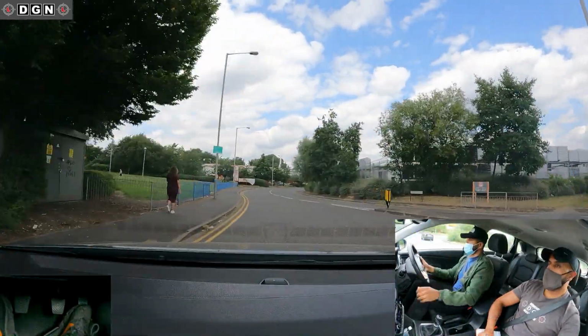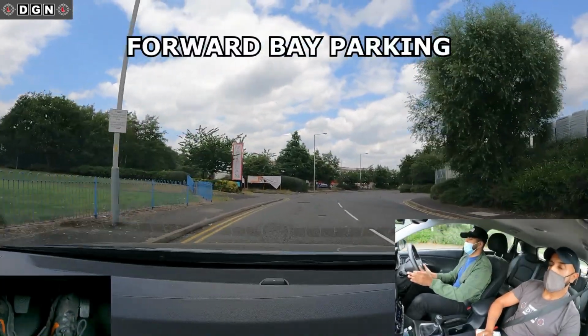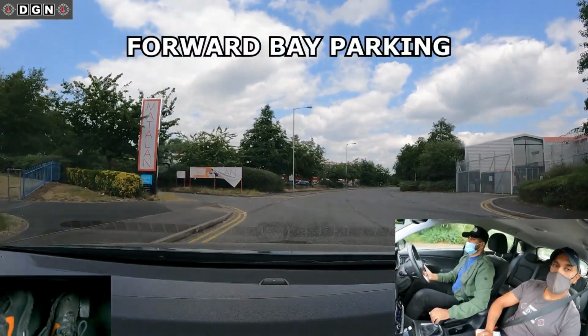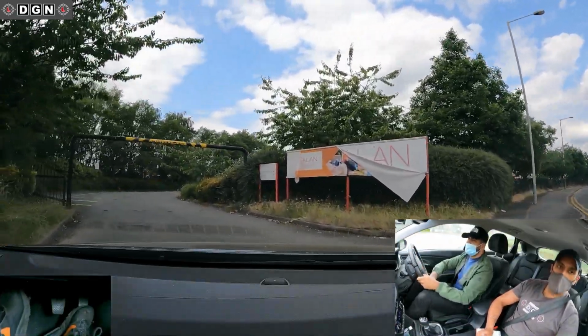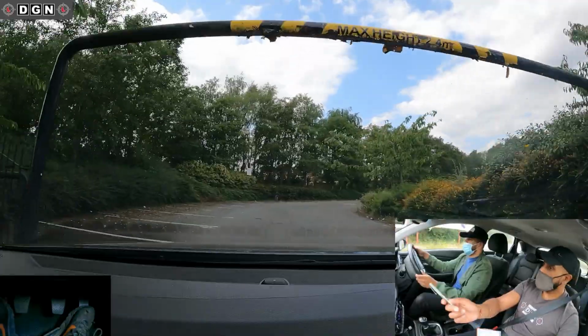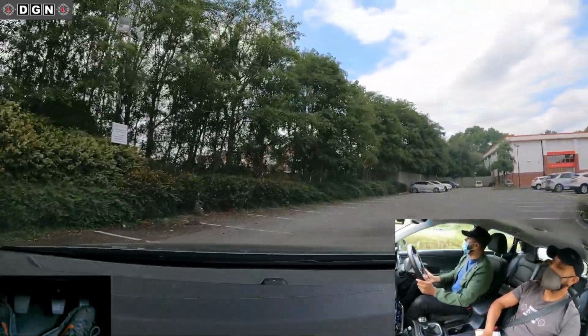And if you could turn left into this car park. In this car park, I'll ask Daud to do the forward bay parking manoeuvre. He does make a serious driving fault when doing this. And as you enter, there's going to be some bays on the right, yeah? So if you could park forwards into any bay on the right.